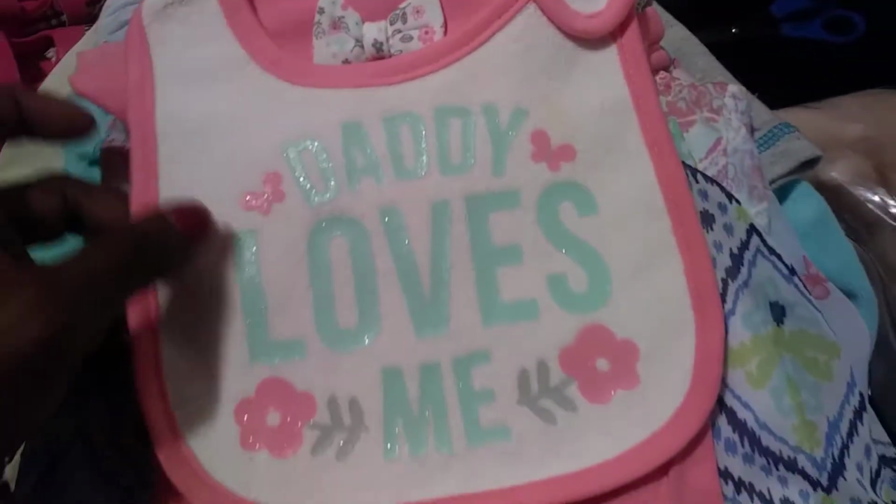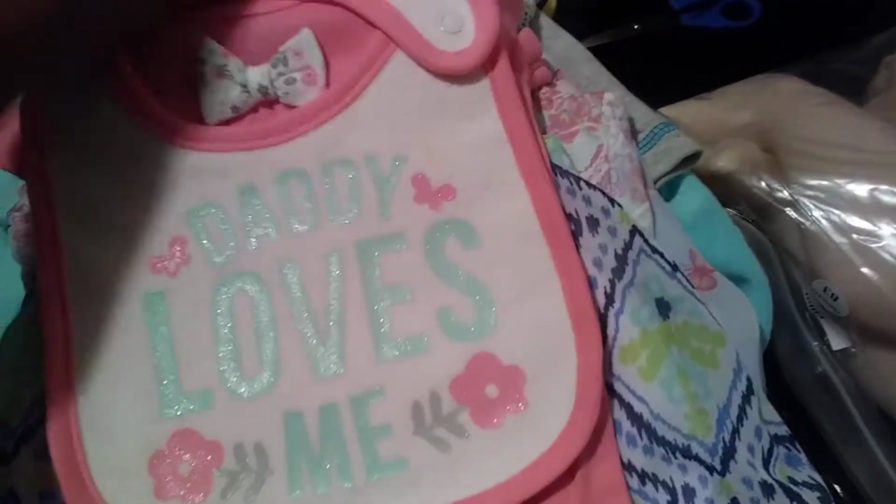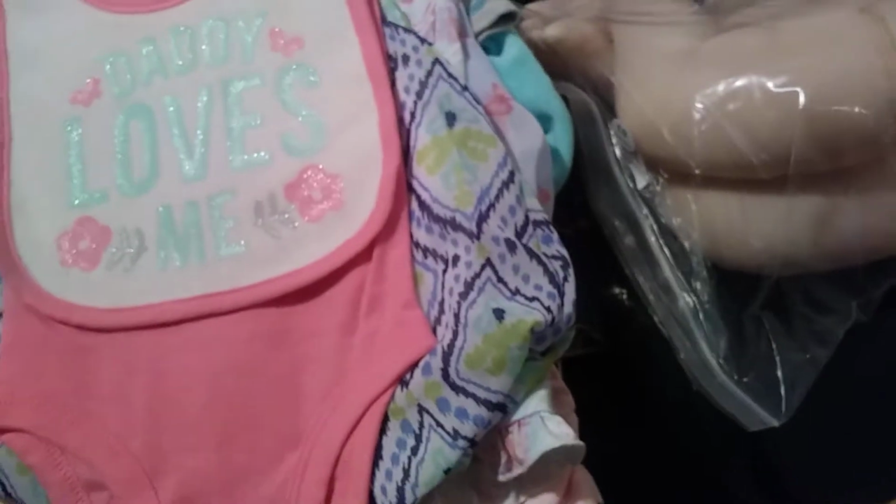Look at here. Onesies. Oh, she know I like to put my baby in onesies. I'm always saying I like to show her legs. Ain't that cute? And it got the bib to go to it. That is so cute. Daddy loves me. Aw, that's cute. And I have another one like that.